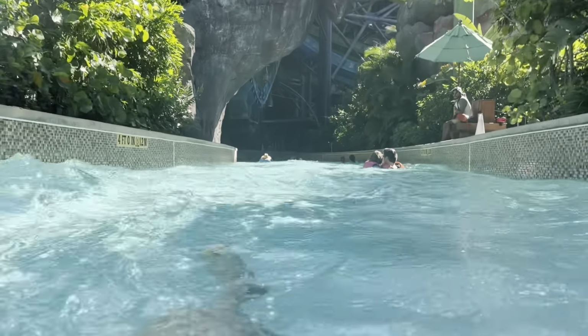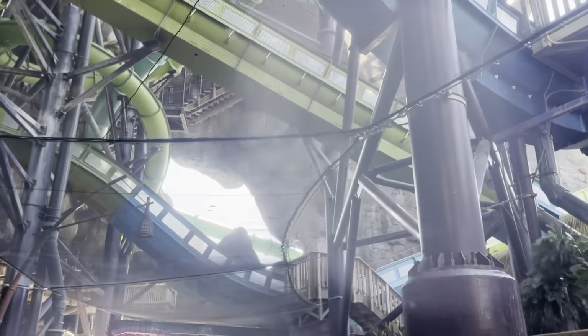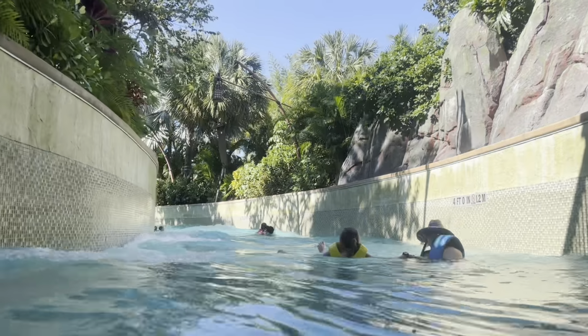Oh, we're going into the backside of the volcano. Look how amazing it is. There's literally flumes everywhere you look. Whew. Not drowning just yet, folks. Rocking it. All right, this looks a bit rougher. Oh, right in the mud. We got a wave coming. I can see it. Woo! So cool.